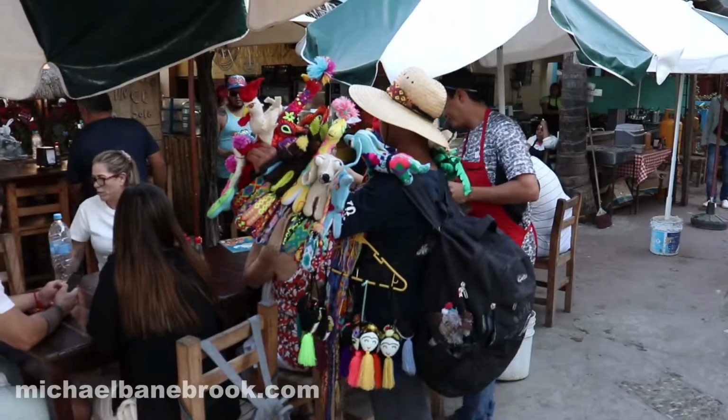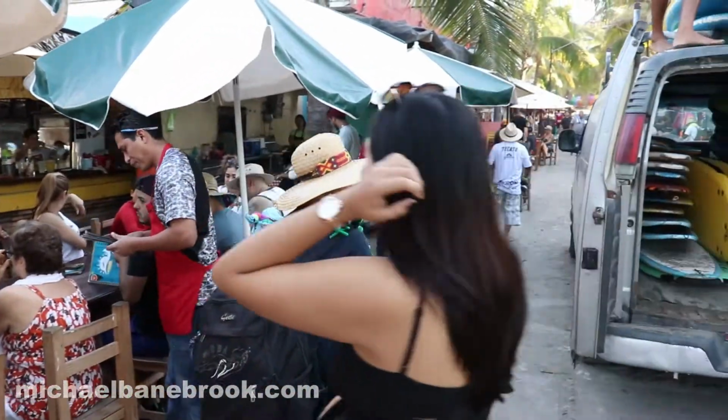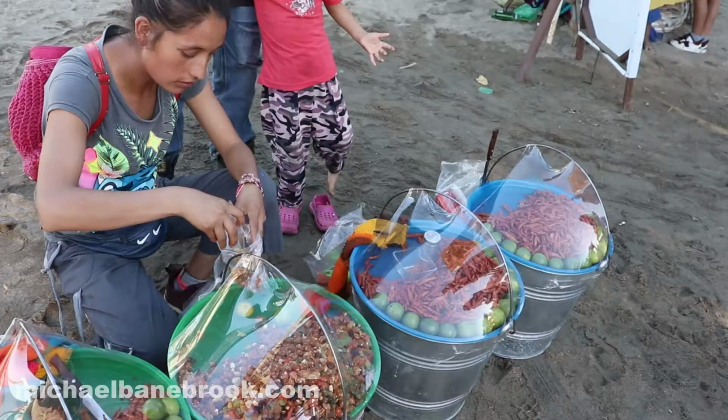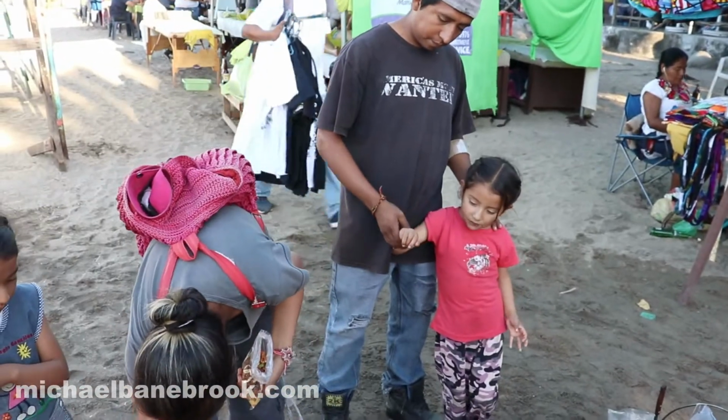There are a lot of vendors on the Nayarit coast, and sometimes it can be a little overwhelming. But they take no for an answer. Just remember, they're out in the sun working really hard, and you just might find something you want to buy.